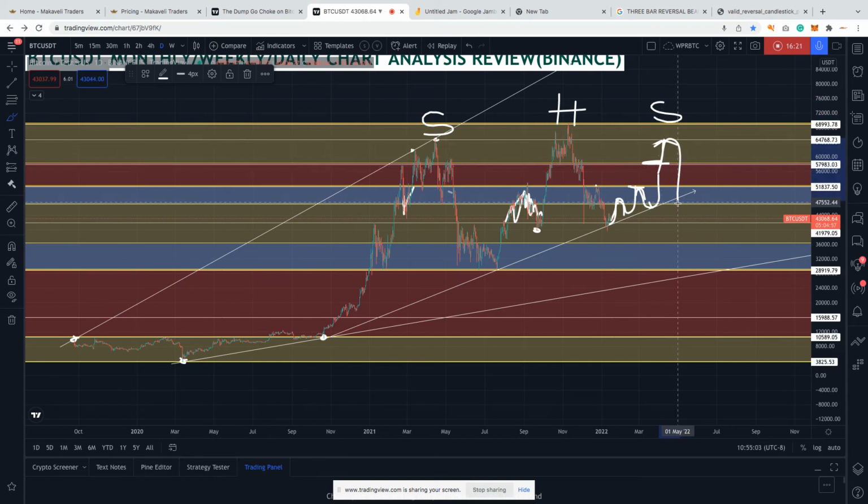And this will be the rejection that will take these sellers and bring them down to that 36K, and probably the 30K range. That is the scenario I see playing out right now. This is the first bullish scenario.